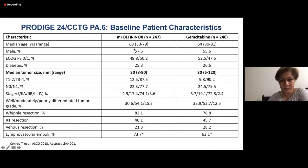So the median age was 63, very reflective of the previous studies. The median tumor size was 3 centimeter. And you see here that a lot of times I'm asked a question, the patient has such a small tumor, madam, let us not give chemotherapy. The patient has had excellent surgery.